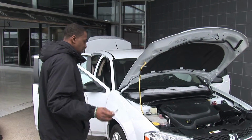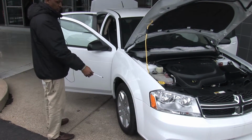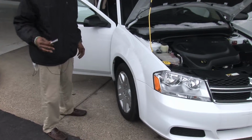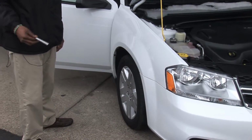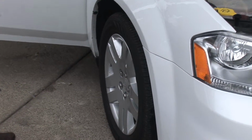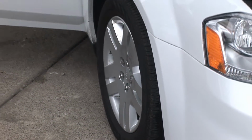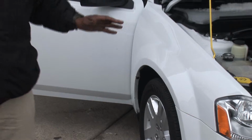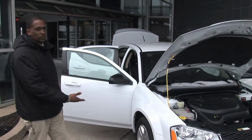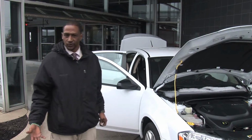Now, another safety feature, if you come around here, you do have your tire pressure monitoring system and your safety rim. Your tire pressure monitoring system alerts you to let you know your tire pressure is low and you need air, or you need maintenance on your tires. Now, your safety rim, I know a lot of people have never really heard of a safety rim, but say for instance you have a blowout on the road. It gives you up to 25 to 30 miles down the road before you have to change out to your full-size spare.